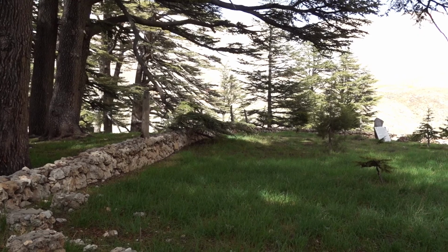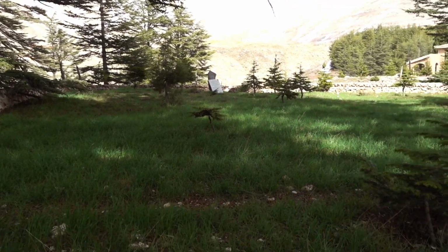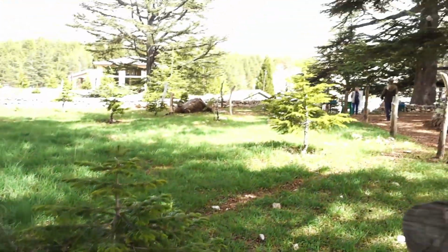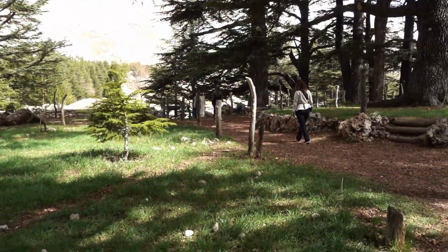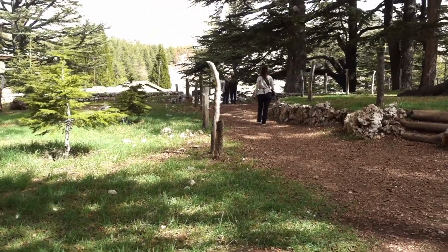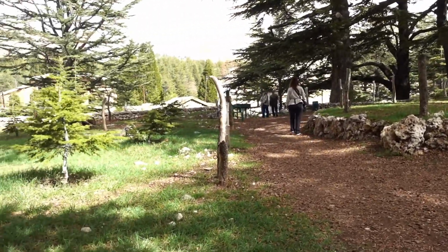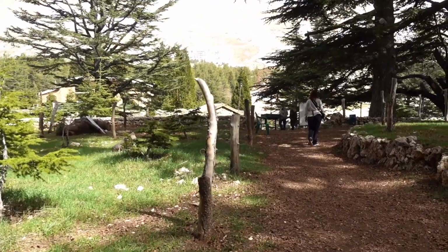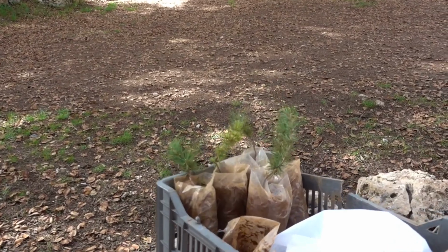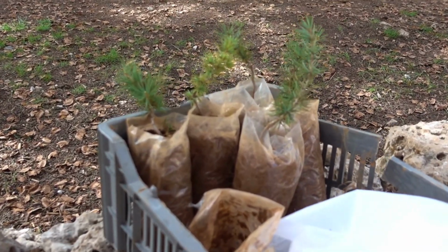So this is a new project where they are planting new cedar trees, and you can see the baby ones here. Now this man's just asked us if we would like to plant one, so we're going to plant one, Sadiqa and Constantina and I, and help to grow this cedar forest. Here's the baby cedar trees that we'll be planting.